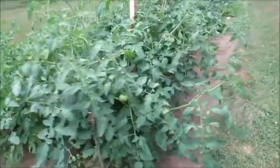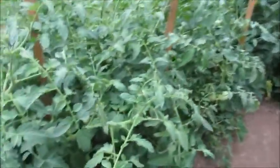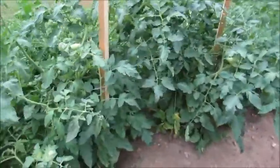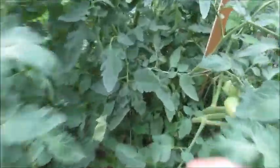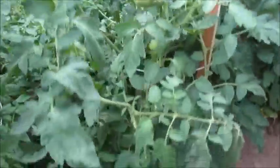Okay guys, we're down here at the garden. Just want to show you this. You see the stakes right here. I had to stake these up yesterday because the storm we got Thursday night kind of blew them over. Even with the cage on them, they still tipped over because of the weight. So I stuck some stakes in there.